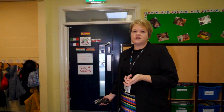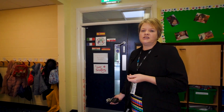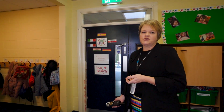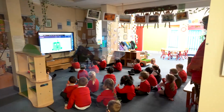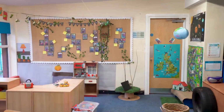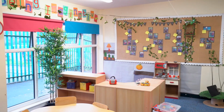Our nursery classroom, so your children may choose to come to our nursery. Children come from various childminders and different providers, but we ensure that while they're in nursery, we concentrate on friendships and social skills and a lot of learning through play. This is their classroom. There's a lot of outdoor provision. A big part of the early years curriculum is to be outside with knowledge and understanding of the world and physical development.